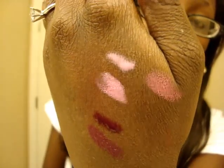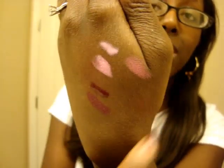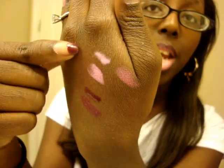You can tell it is a deeper pink than the Saint Germain, which sometimes comes off a bit more of a white baby pink color, like a powdery color. And again, on my lips, I have Pink Nouveau lipstick and Saint Germain lip gloss with Night Moth liner.